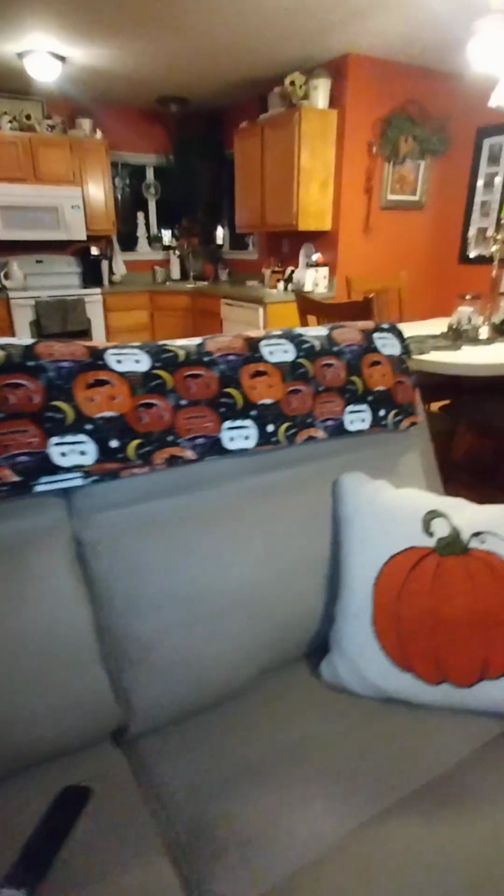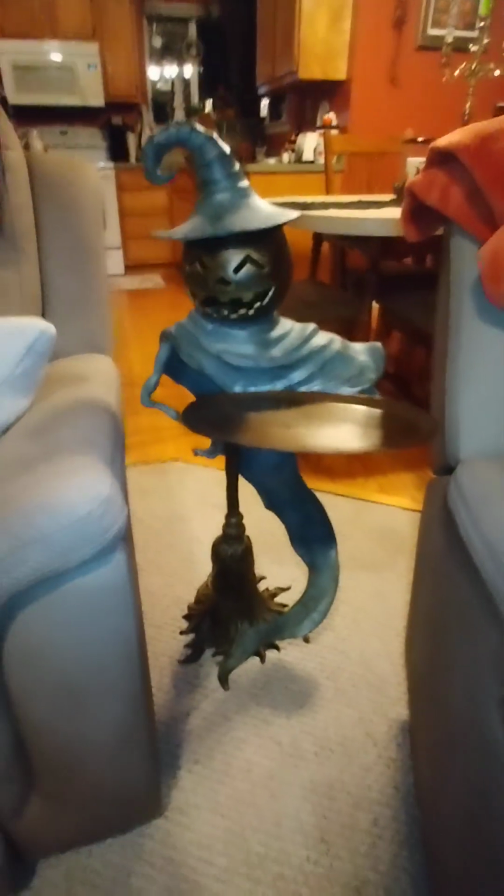The top of the entertainment center. Got some cool stuff up there. The Mad Orca sign. Of course, Halloween pillows, why not? This is our little remote control holder and table area. Guess you could put snacks on it if you wanted to.